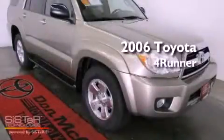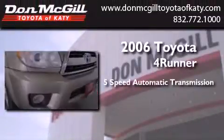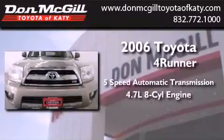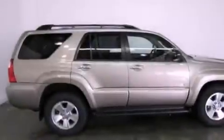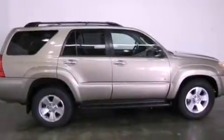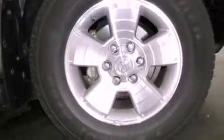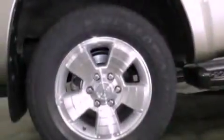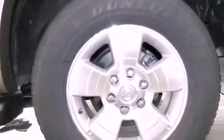This is a certified pre-owned 2006 Toyota 4Runner. This SUV has a 5-speed automatic transmission and a 4.7-liter V8. Features include a low tire pressure indicator, traction control and stability control systems, cruise control, a CD player, running boards, an engine immobilizer theft deterrent system, front fog lights, an anti-lock braking system, dual power seats, and aluminum wheels.